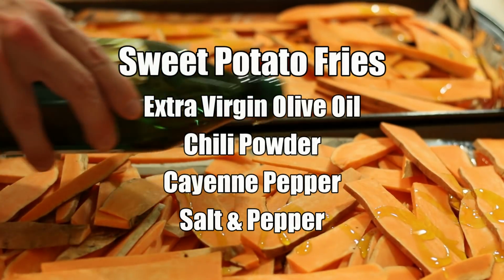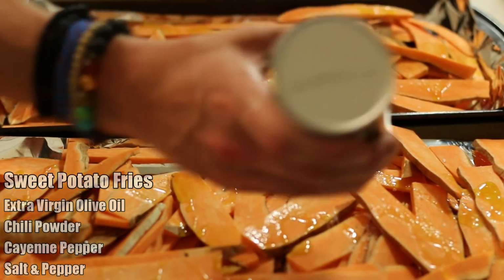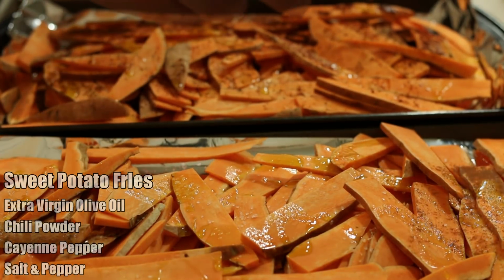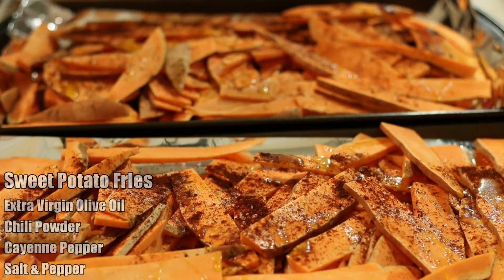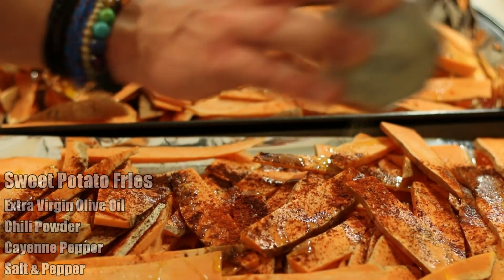But then here's the sweet potato fry recipe. Mine is pretty simple. It's just extra virgin olive oil, chili powder, cayenne pepper, and salt and pepper. This, again, is where you guys can add different seasonings to your preference. Maybe you don't want it spicy, so you wouldn't add the cayenne pepper, or certain things like that. This is all up to you. Add as much as you want, add as little as you want.